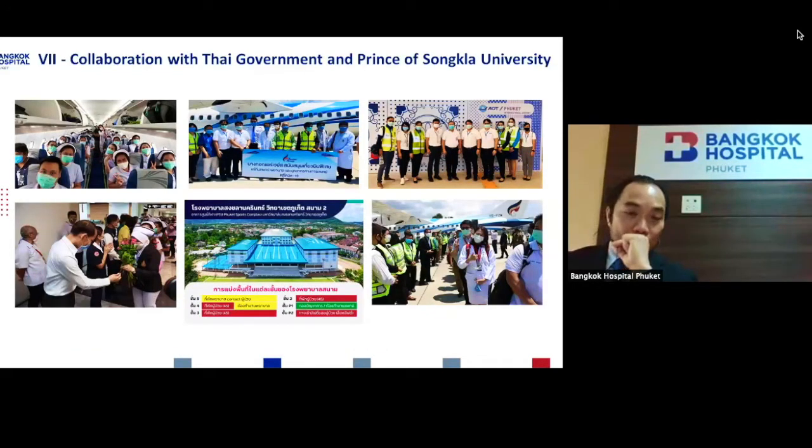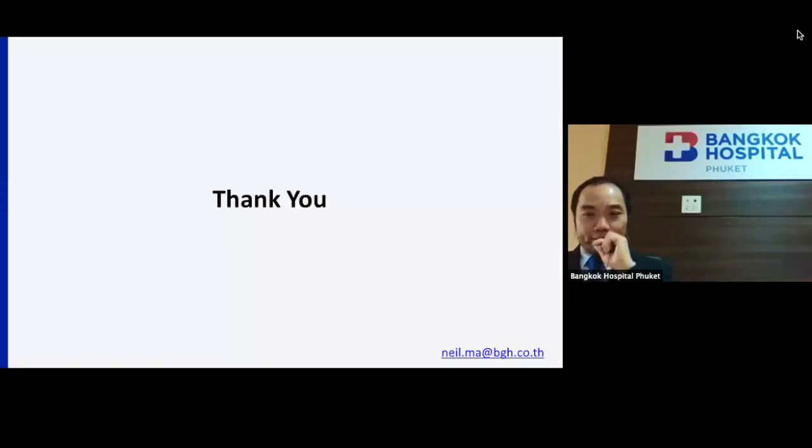And also, as part of the support in our community, this is just to show you one sample of our collaboration with the Thai government. With the help of Bangkok Airways, we airlifted the 52 medical team from Songkhla to assist in our second field hospital here in Phuket. We also donated some protective equipment to some government hospitals in Phuket. And also at one of our hospitals, Bangkok Civil Hospital, we can perform our own COVID test here. And now we are helping the government hospital or the provincial hospital to do the mass COVID testing here in our area.